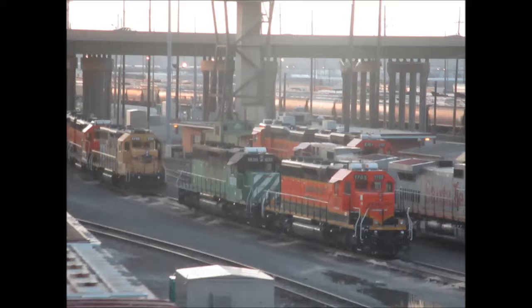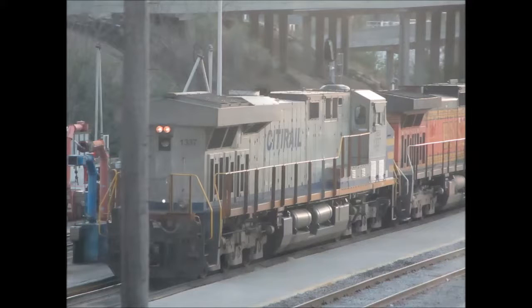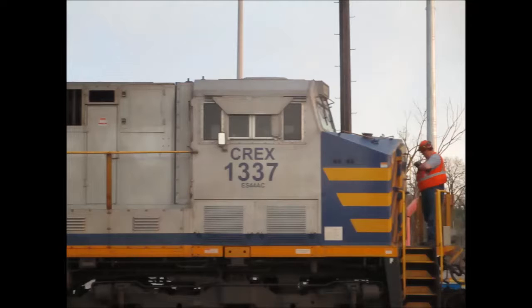engine. 1783 and 1830 are both former Burlington Northern SD40-2 locomotives. 1783 was built in 1978 as Burlington Northern 7038, and 1830 was built in 1974 as Burlington Northern 6382. At the end of the container train shown earlier is City Rail 1337, built in late 2013.